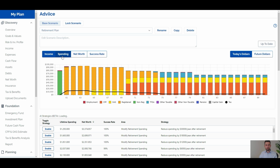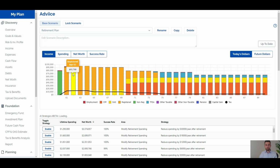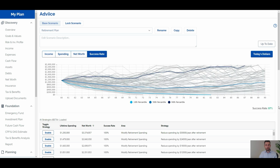So here they're spending a little bit more in early retirement, going down in mid-retirement, and then down in late retirement. From an income perspective, they're drawing more from their registered accounts early, then shifting to their TFSA a little bit earlier as well. Their net worth goes down a little bit faster in early retirement. So here's the risk, is that we're drawing down obviously more heavily in that early retirement phase, but it still looks pretty good for the rest of retirement. They've still got quite a healthy TFSA that they can fall back on if they have some higher inflation rates or lower investment returns. But success rate does look a little bit lower.